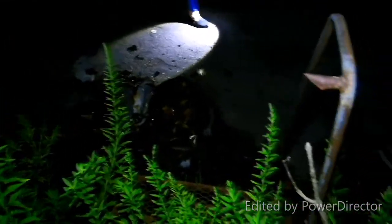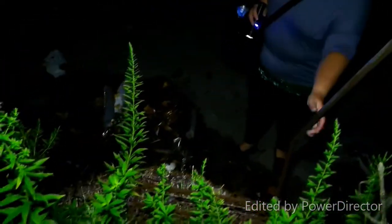You mind? You alright? Yeah, I'm just picking some burrs out of my pants. Oh. You mind coming over and holding this thing? I don't mind at all. Okay, got it. See where that. Got it. Alright. Okay. I'll take all these burrs out of my pants.